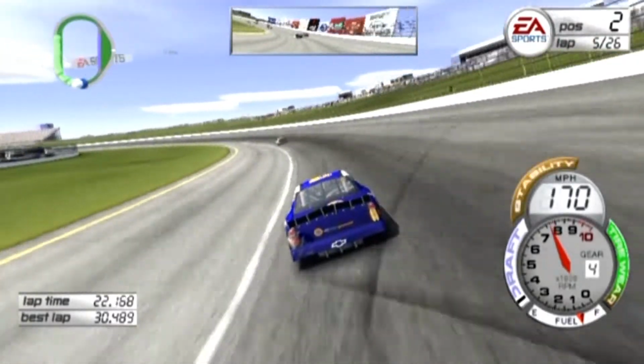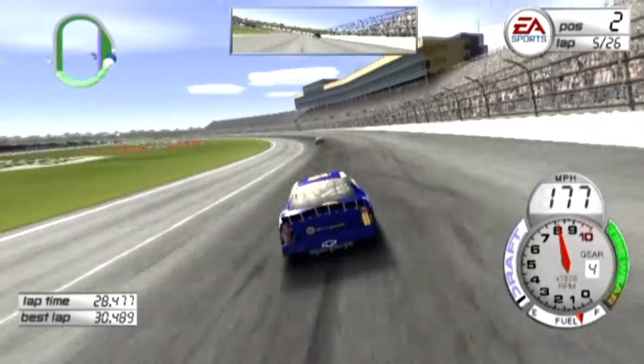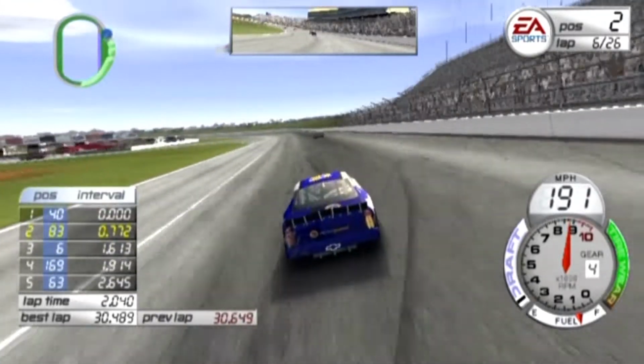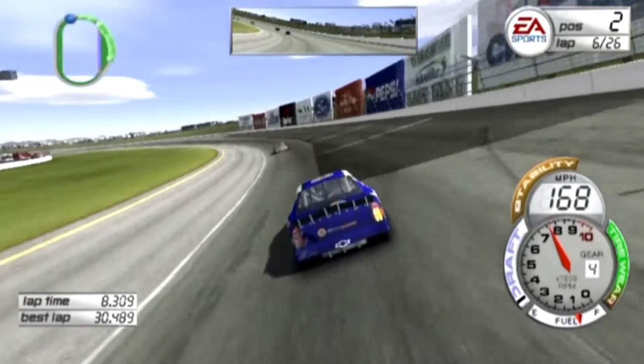Sterling Marlin is pulling away. We've managed to pull away quite a little bit. Mark Martin's going to take over the 3rd spot. It's possible that Mark Martin might have the best car here because he's charging through right now. Amy Hicks running in the top 5. We're trying to catch up to Sterling Marlin.